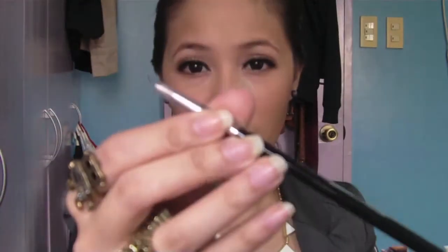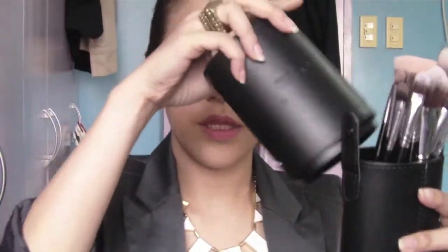I'm sorry that it's dirty. And the tapered blending brush. We have the eyeliner brush, although I haven't really used this yet because I use this brush to line my eyes. This is the small angle brush. For the container, you can take out the cover, and then this one turns out to be another brush holder. So it's really convenient. It's really useful. So that's that.